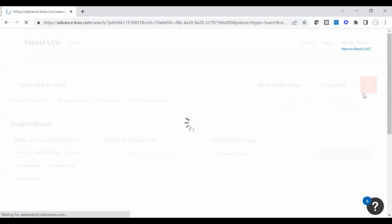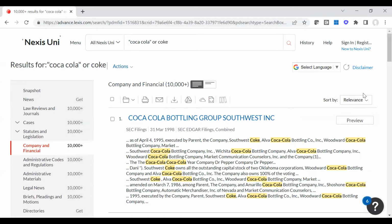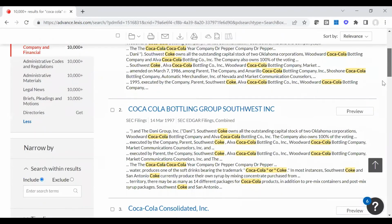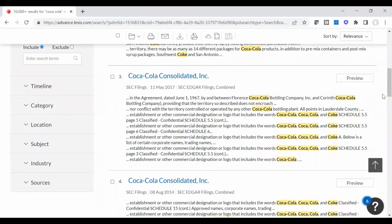I do want you to be aware that there are no document retrieval limitations for this product. So if you do a search and that search brings back, let's say, 30,802 documents, yes, you may view all 30,802 documents. What I'm going to start doing at this point is paging down. And as I start to page down, do me a favor and look to the left side of the screen.